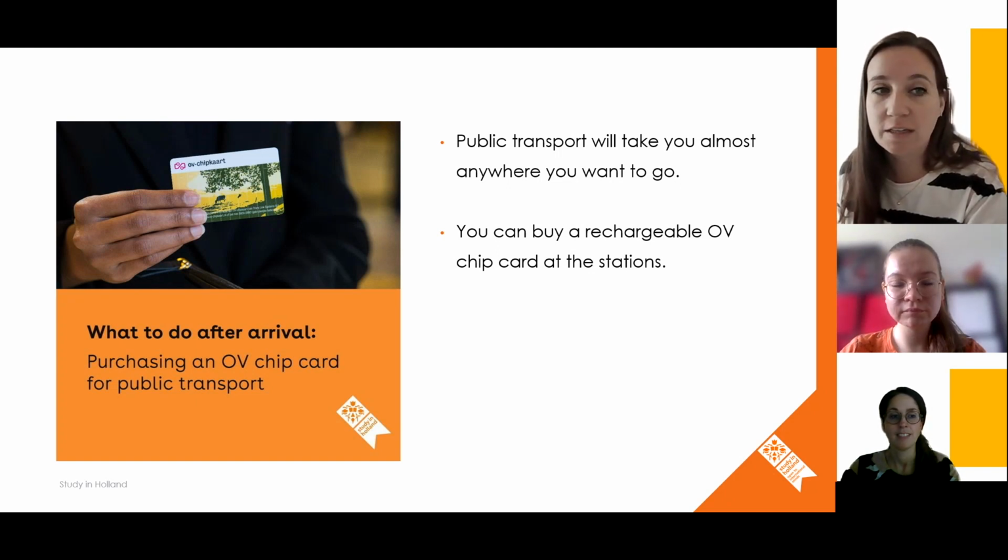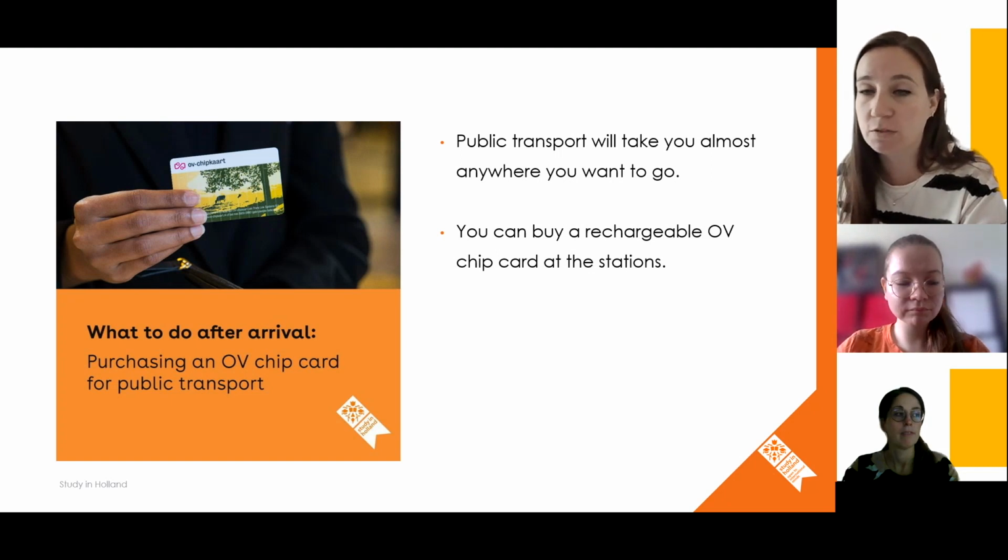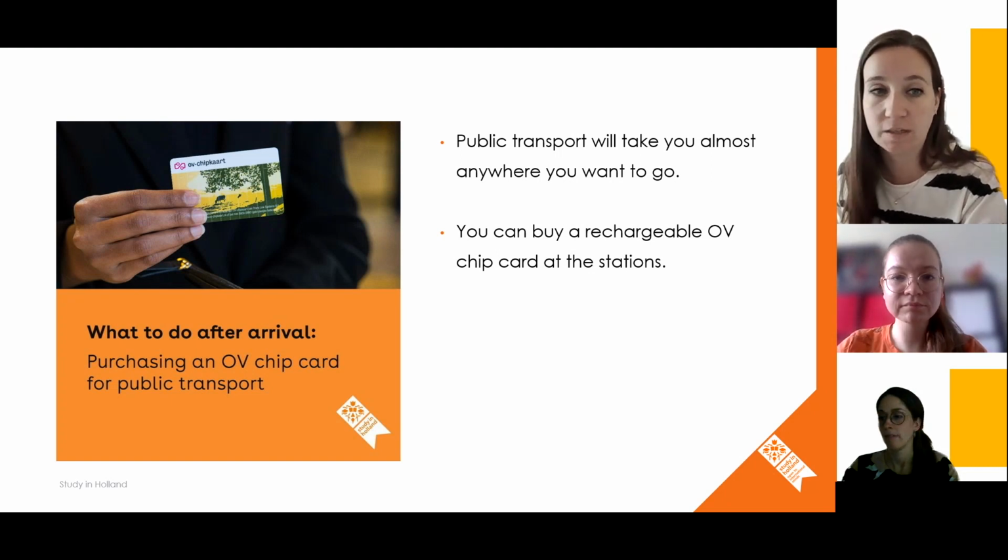You can buy an OV card at the stations and charge it with enough money for your trip. An OV chip card is the ticket for public transport in the Netherlands. If you carry one with you, you will no longer need to think about strip tickets or metro tickets and train tickets. You can travel on trains, trams, buses, and metros with this single OV card. You can find information online on the use of the OV chip card.